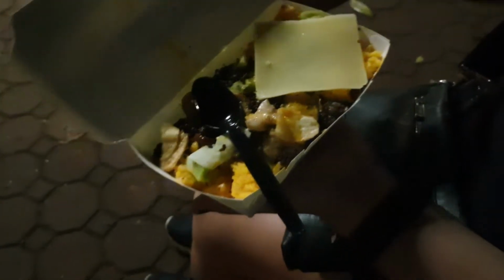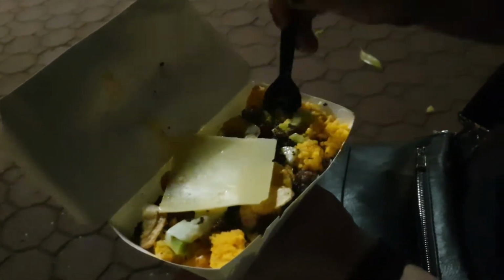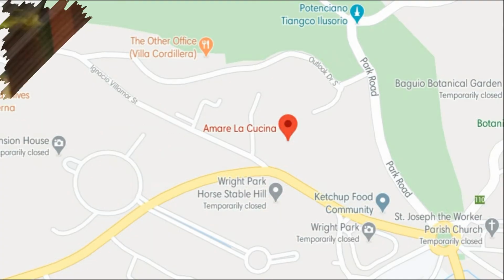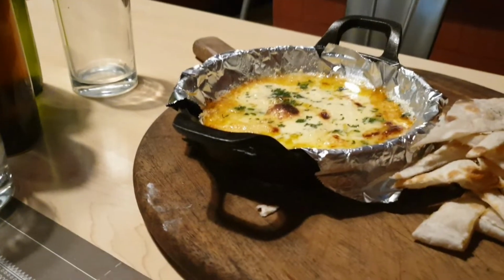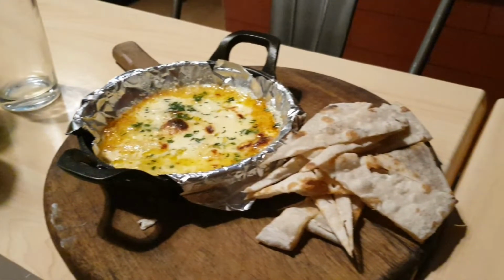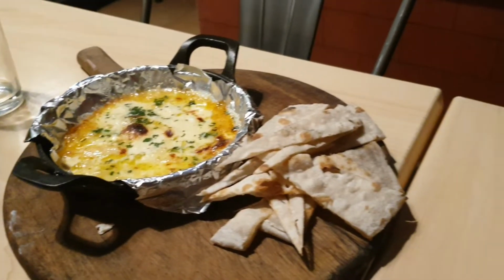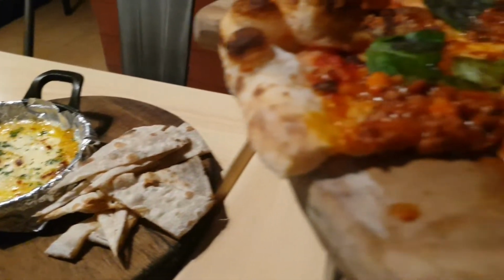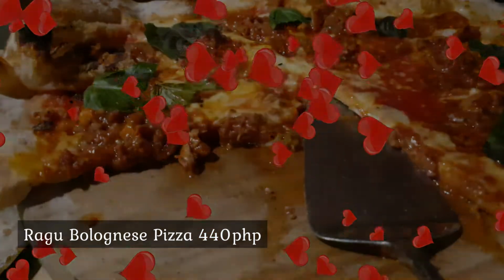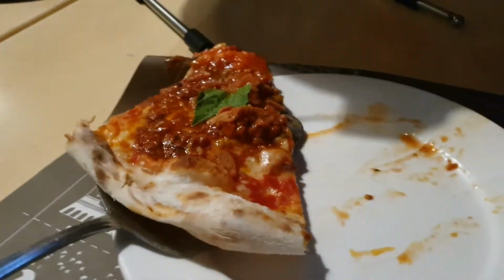Ta-da! Shawarma rice, special with cheese and potato. Next is Amare La Cucina. This is beside Wright Park. We got this appetizer. I'm so sorry, I forgot the name and price. My fault. But you're gonna look at this pizza and so good. It's just 440 pesos.